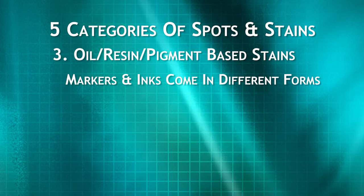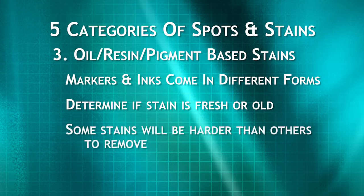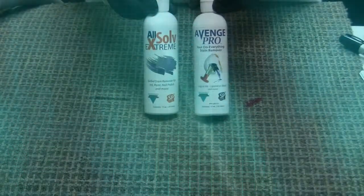Markers and inks come in many different forms. Some may be fresh while others years old. Some will dissolve easily while others take more effort. Our goal is to remove the contaminant without spreading it into other fibers and into the backing. We will first demonstrate on permanent marker, then fingernail polish, followed by gum.